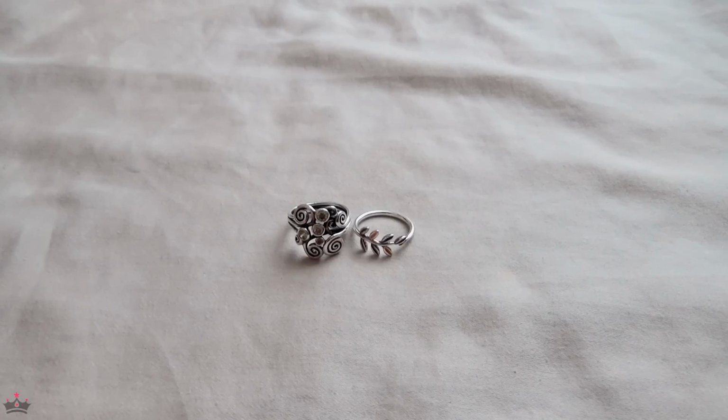Alright, I think that's it for rings. What else do I have here? Hard to find earrings. Charm. Yeah, let's do the earrings next.